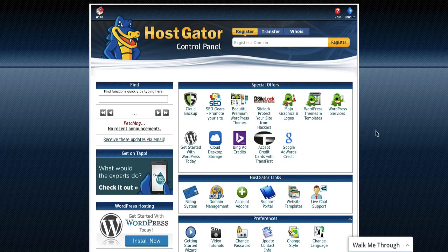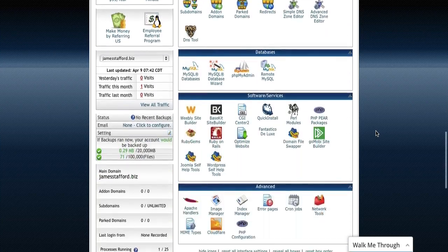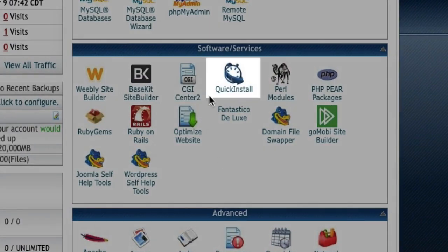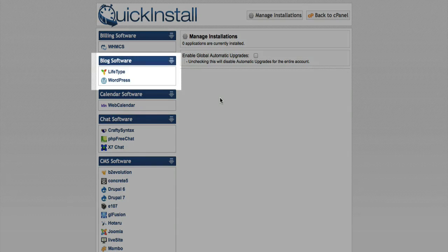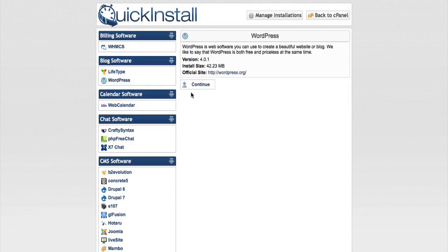Right now, all you need to do is scroll down towards the bottom where you'll see a section called Software and Services. You're looking for the quick install icon. It looks like a little stopwatch. Go ahead and click on that. Once you click that, look at the bar on the left and find WordPress under the section Blog Software. You want to click this and then click on Continue.